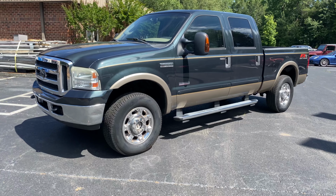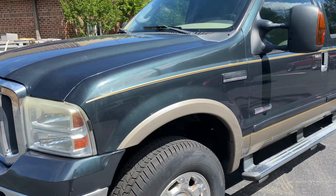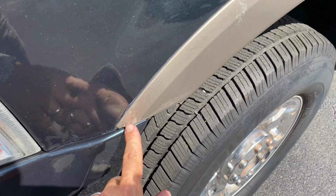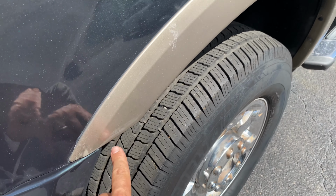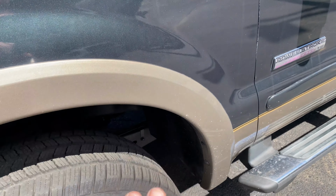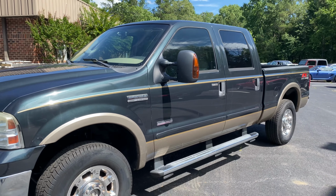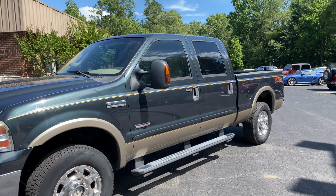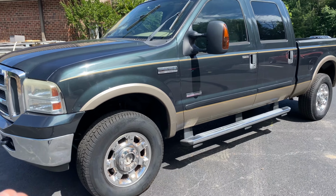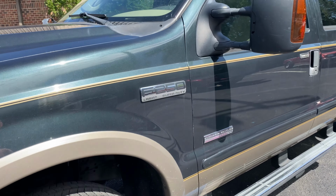So I'm gonna go ahead and start to nitpick this truck so you can see. And all this stuff is cosmetic. You got a little blemish there on the flare. Rest of the fender is in beautiful condition. Rest of the flare is in good condition. Another thing I want you guys to note, we have not touched this truck. We haven't cleaned it, we haven't washed it, we haven't vacuumed it, we haven't polished the wheels, we haven't done anything, okay? So keep that in mind.